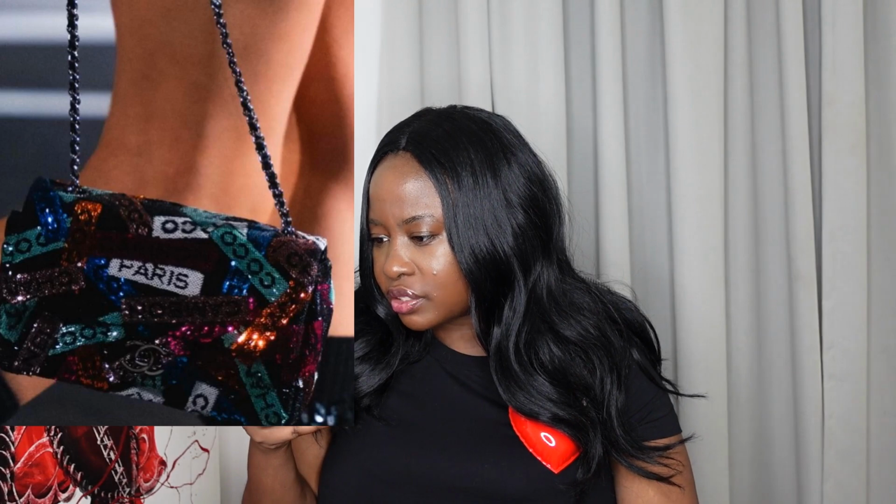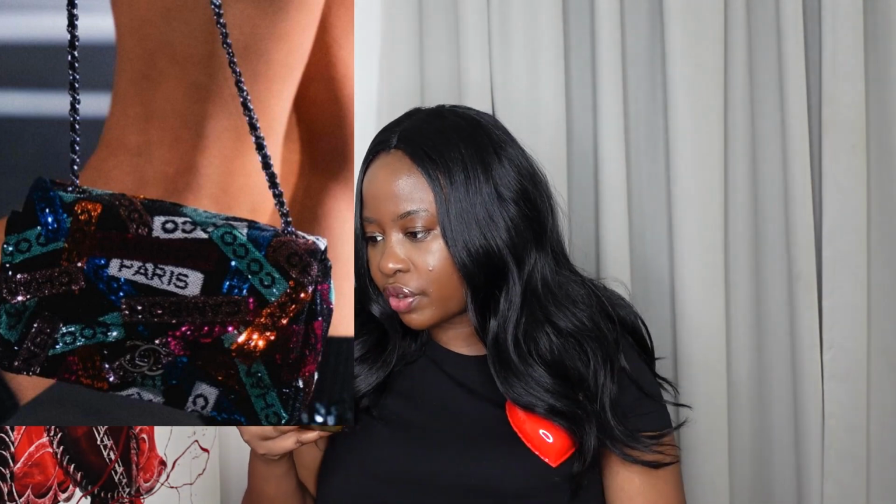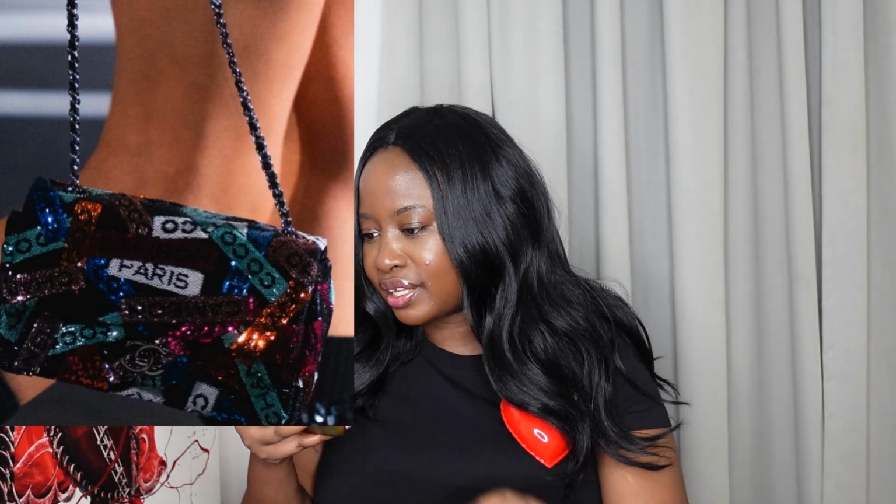There's this sequin bag. This reminds me of a bag that they did a few seasons ago, if anyone remembers it. I'm sorry, I don't have a picture. I'm going to try and describe it. It had the hair clips in it, and it said Coco Chanel all over it. This looks like a collector's piece. This will be very popular with collectors. Many collectors are going to love it.